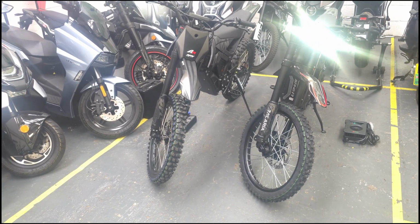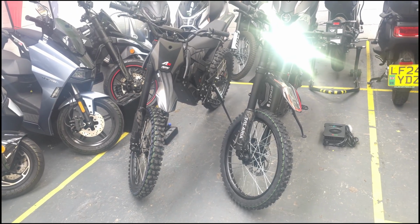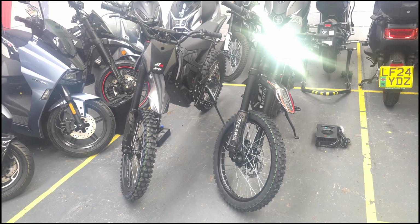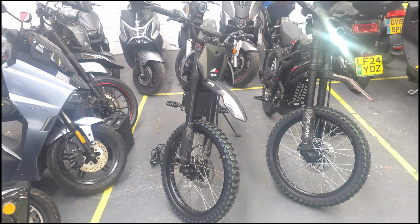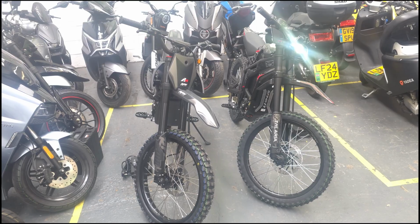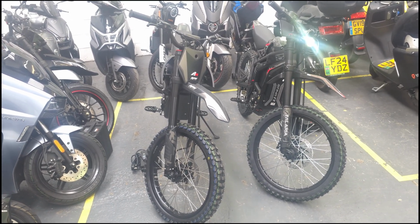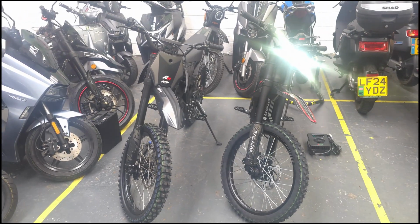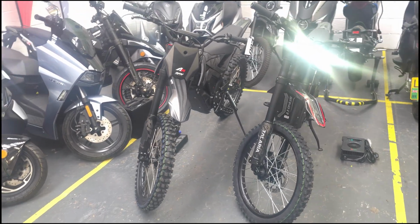The RFN does come in two road legal versions. This 72 volt Talaria doesn't come in a road legal version in the UK, at least. So if you want a 74 volt or 72 volt based 12 kilowatt road legal bike, as far as we can supply, the RFN is the way to go. There isn't the option of having the Talaria Pro road legal. They might change their mind and bring that in, but at the moment, that is not an option.